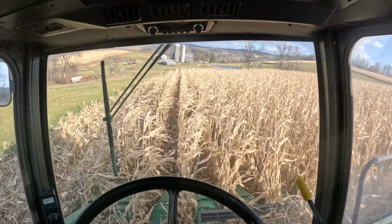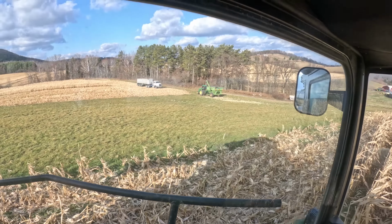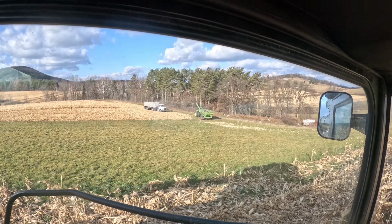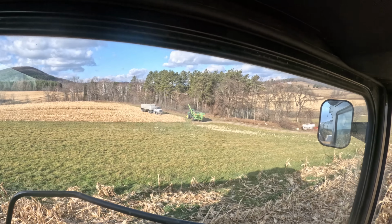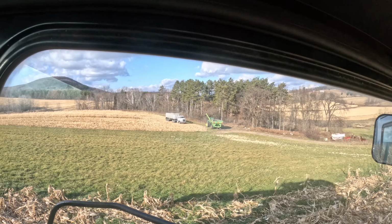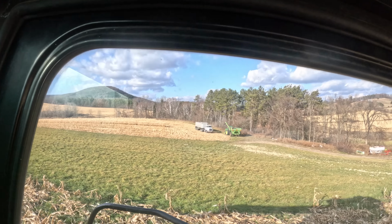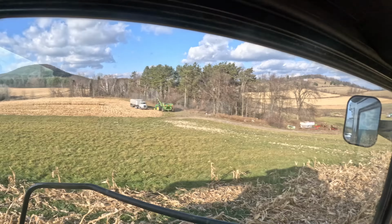Okay, we dialed it in a little bit more. Got my grain cart. Everybody gets worked up with the buggy, but what do you call it, a buggy? So that'll keep us moving. This stuff's actually a little wetter now that I got in the middle, but we're going to zing it off. Well, that was pretty quick.